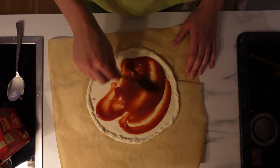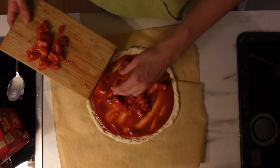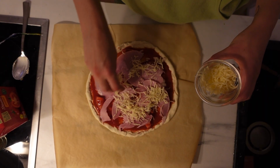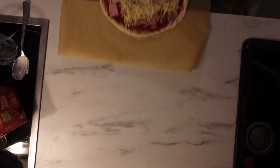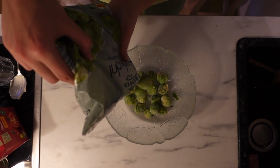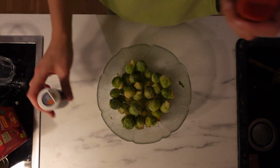And then I just added tomato sauce. I added some fresh chopped tomatoes and onion, and then I added, I think this is called cooked ham in English, and then I also added some mozzarella cheese, and then I baked it for about 15 minutes and it came out so good.